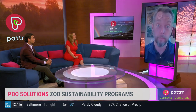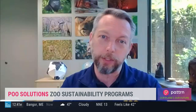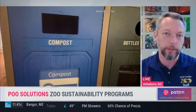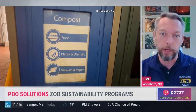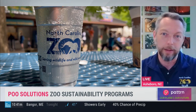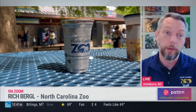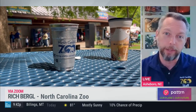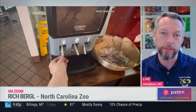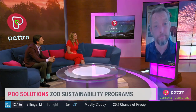Are you selling it to other people to collect, or what do you do with it once it's composted? So that 2,000 tons of waste turns into about 800 tons of usable compost. And all of that gets used across the zoo. We don't have any extra. Compost is actually very expensive. If you've ever gone to the store to buy some for your backyard, it's not cheap. And so the compost that we produce, in addition to dealing with the waste that our animals are producing, saves us hundreds of thousands of dollars a year. Win-win.